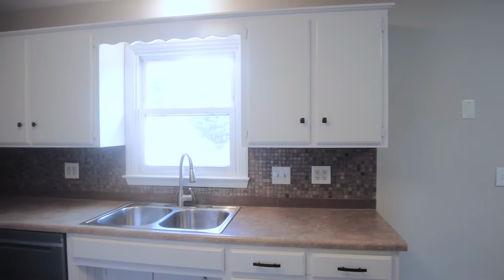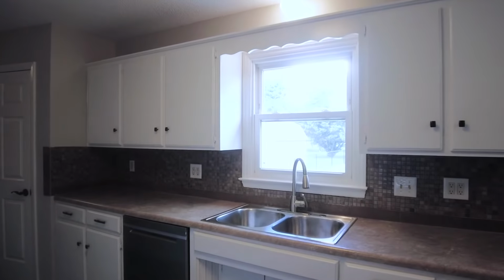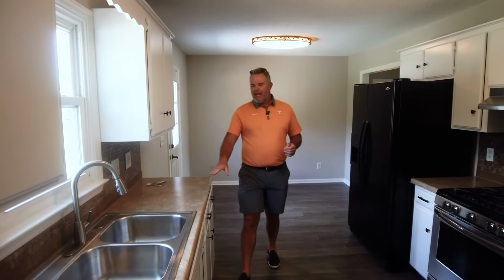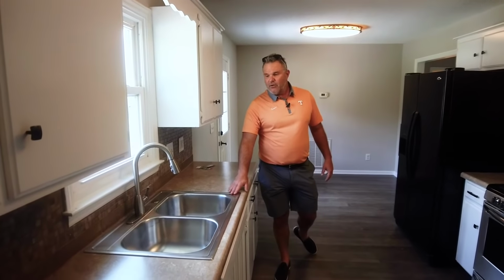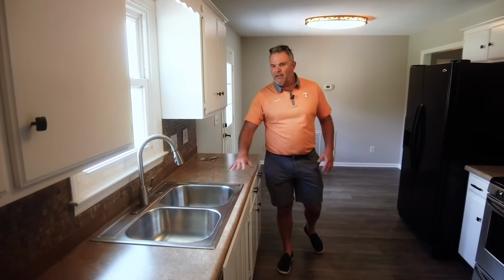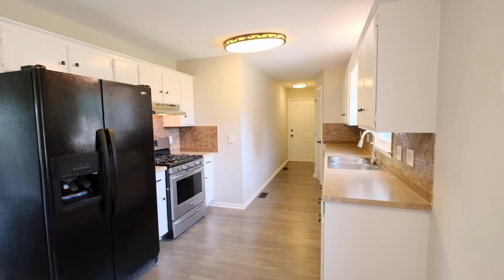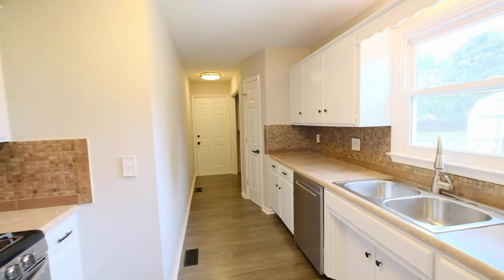So the big thing in the kitchen that we wanted to correct is we took the cabinets, which had been painted, but they were an almond color and they were pretty beat up, scratched up. So we came back in with a pure white by Sherwin-Williams, and we put new hardware on. The other thing we did in the kitchen was it had a black sink that was pretty scratched up, kind of just looked dirty. So we just popped in an inexpensive stainless steel sink with an inexpensive faucet, but it really cleaned up this kitchen and really gave it more of a modern feel. So I'm really excited how it turned out.